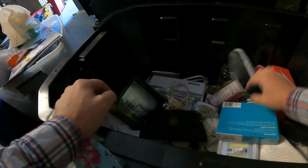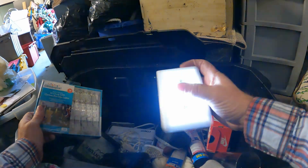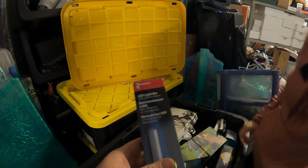Nice little wall mount shelf. It's a Nike box, but it is empty. LED clothespin light clips. The little light switch obviously works. Ant and roach killer, that's full. One of these light up mirrors here, and some other odds and an extension cord. We got a little goodie box here. Looks like some light bulbs. Let's see, we got an LED light bar.